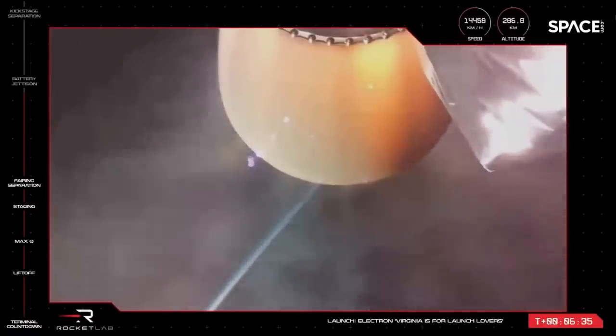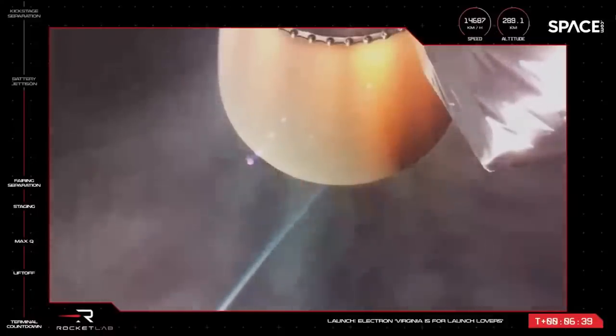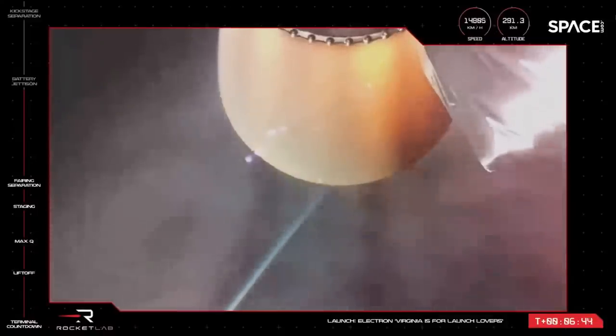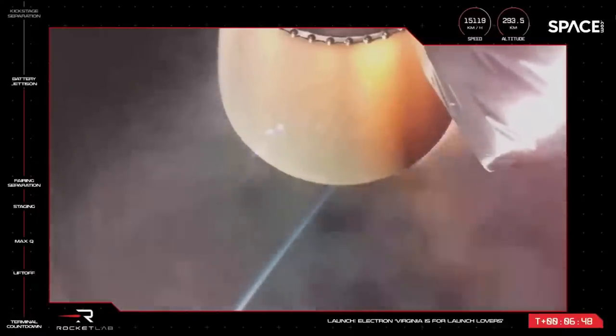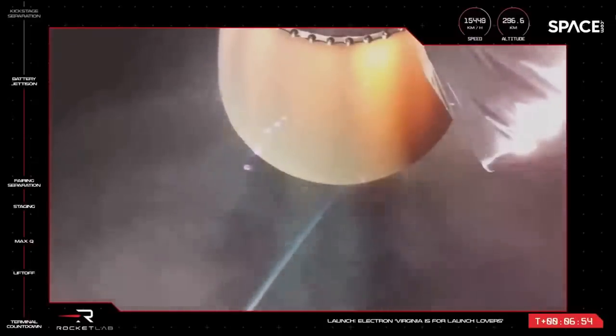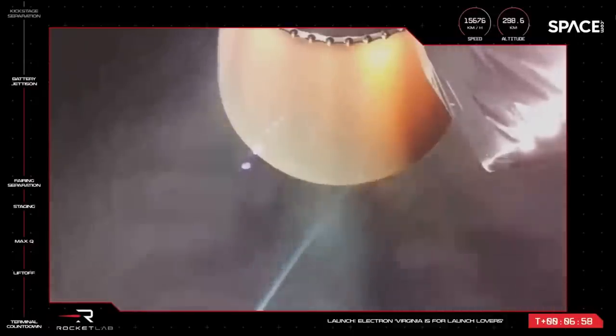Throttle it down. Hot swap successful. Battery jettison confirmed.